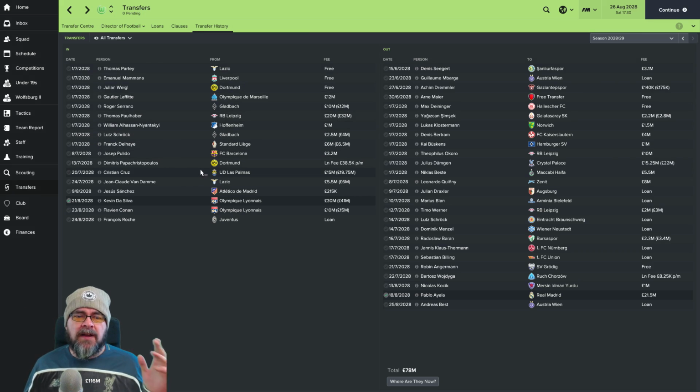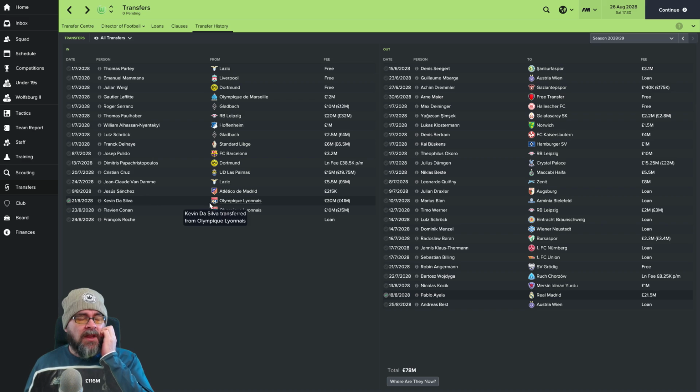Okay, so next up. I was pretty much done at that point with transfers. I was like, okay, we've done our transfers. And then that Pablo Ayala thing, shit happens. And we're like, okay, we need to get a centre-back in. And it honestly was slim pickings. I tried to get Ivan Silva from Lazio, but he didn't want to come. He wanted Champions League football.